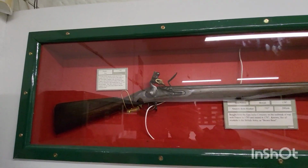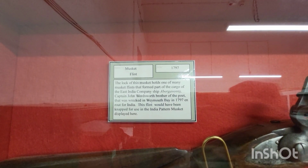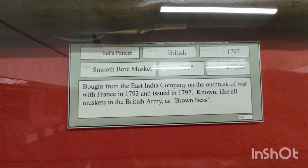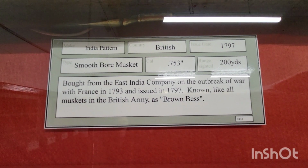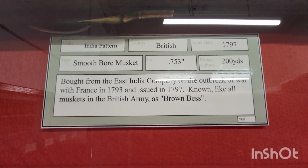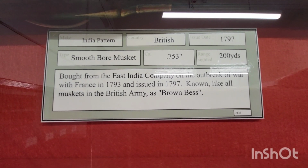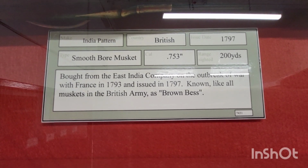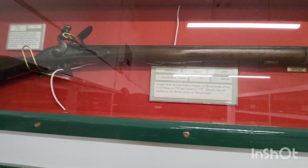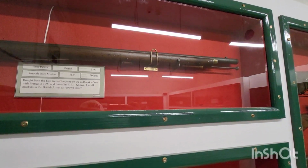Following on from those swords, up here we have a musket flint shot from 1797. As you can see there, it's British made India patterned smoothbore musket, would shoot up to 200 yards. This one was bought from the East India Company on the outbreak of the war with France in 1793 and issued in 1797. Known as Brown Bess to the British Army.